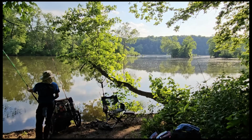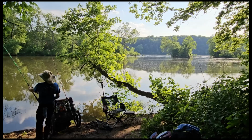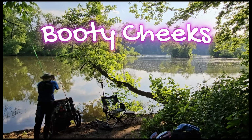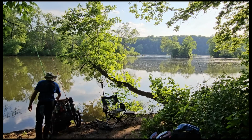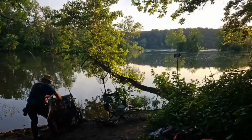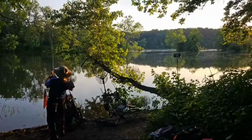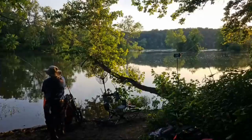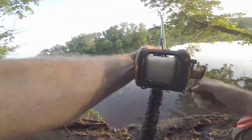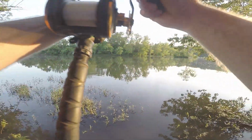Somebody's fishing down behind me. I see some rods out. Looks like he let go. Oh! Oh, shit! Oh, they're playing around. Let's get this bell off of here. Oh, he just snagged up in something right in front of us. Uh-oh.